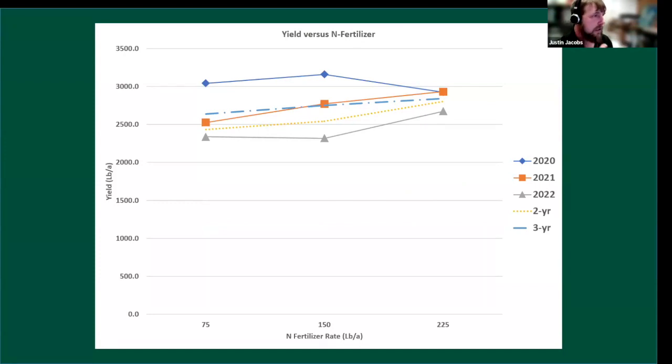As you'll see, going back a couple of slides to talk about the yields, in 2020 we averaged right around 3,000 pounds among all the treatments. In 21, we had a low end of 2,500 pounds to just under 3,000 pounds. In 22, we had a little bit of flea beetle damage that set our yields back a little bit, and that resulted in slightly lower yields in 22 overall.